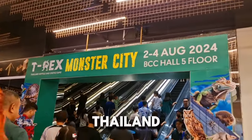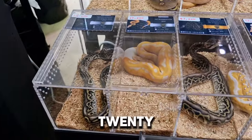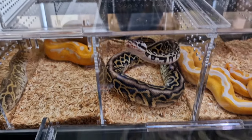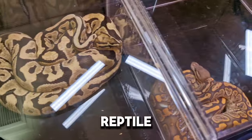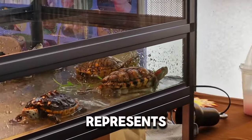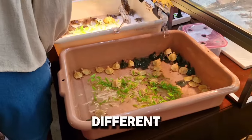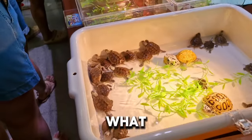To the T-Rex Thailand Reptile Expo, which was held on the 3rd to the 5th of August 2024. The entrance was free of charge. The T-Rex Thailand Reptile Expo is held every year. This expo represents hundreds of different vendors from all around Thailand. Here you can not only see different kinds of animals, but also buy yourself a new pet. What I did.